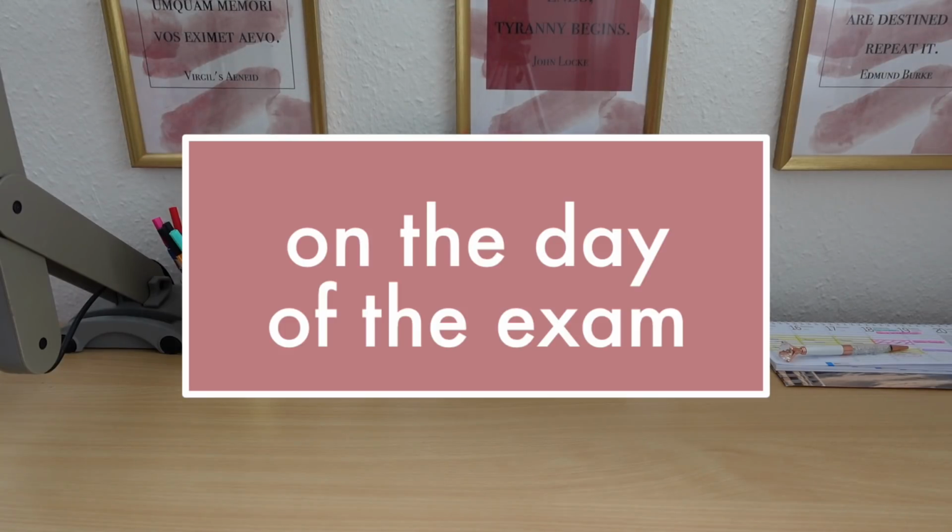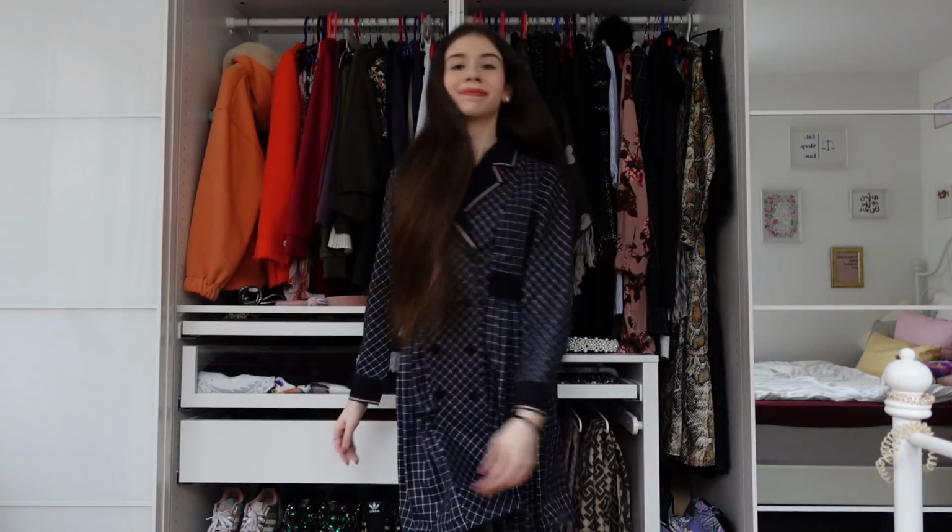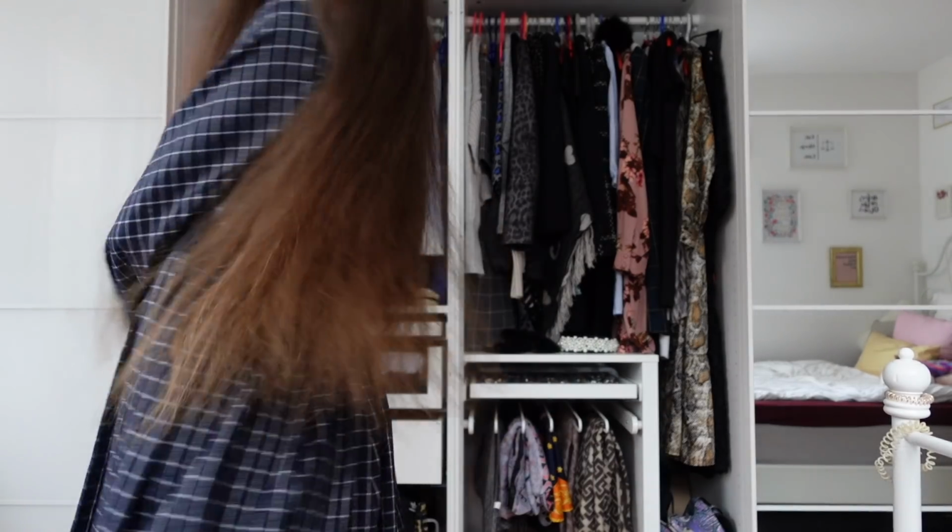The one thing that really helps me a lot is changing my outfit. When I write an exam in sweatpants, I feel like I'm on my bed and I'm just ready to fall asleep. So for me, it really helps to just change into normal day clothes because then my brain feels more like it actually has to do some work.